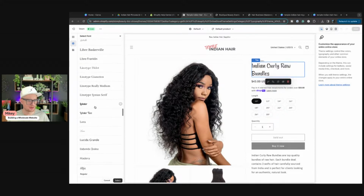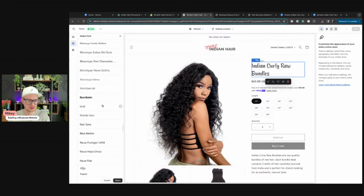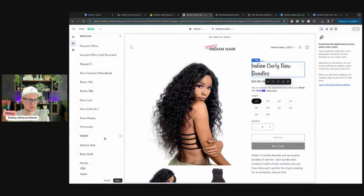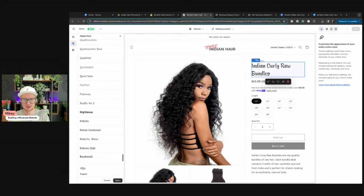You have to be careful what fonts you're using and make sure it's browser safe, otherwise it's going to revert to a standard font. If it's in an image, you don't have to worry about it. But if it's in a font, you do have a little bit to worry about there. I'm going to leave it like that for now.